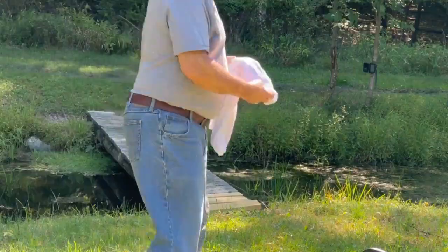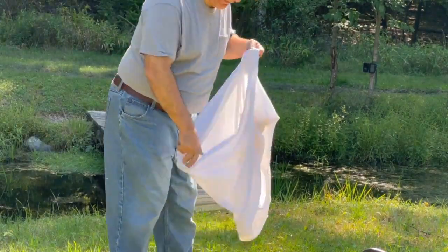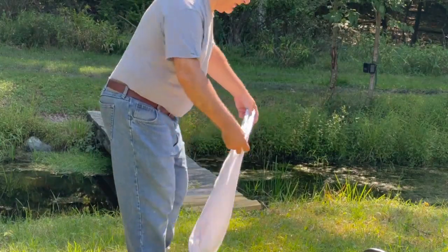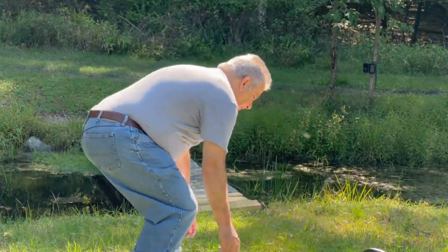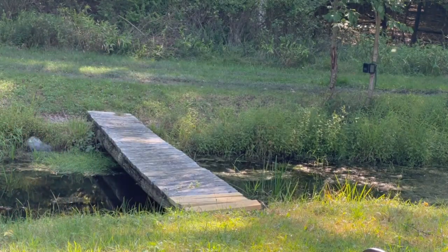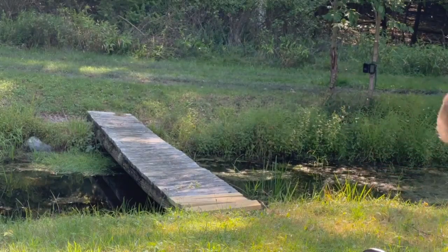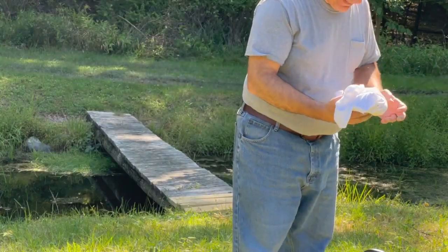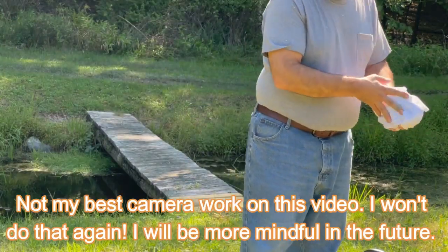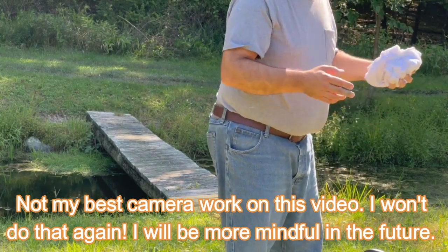Don't like that. The first thing I'll try is dragging this old t-shirt across the lawn, see if we can find some ticks. I don't see any ticks. Dragged it around a little bit. I'm gonna spray anyway.